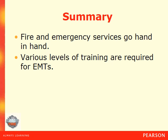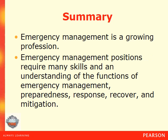So, summary, fire and emergency services do go hand in hand, and that's what we're talking about here with EMS and, of course, emergency management. A lot of times your fire folks have a hand in all three, but again, they may not. So, various levels of training are required for your EMTs as well as your emergency managers. As I said, for the fire service as a whole, you kind of have to be a jack of all trades and a master of none, because we're just so versatile and do a little bit in regards to everything.